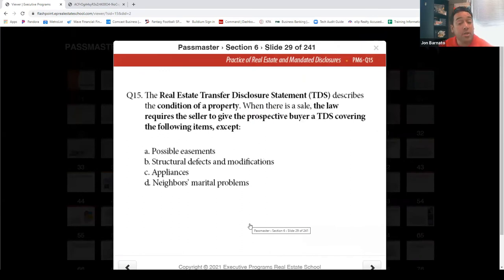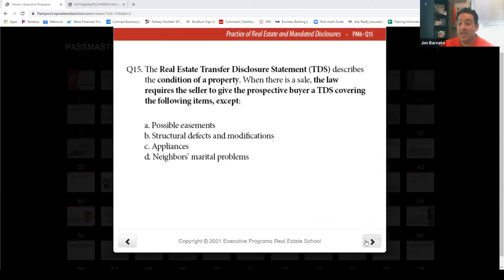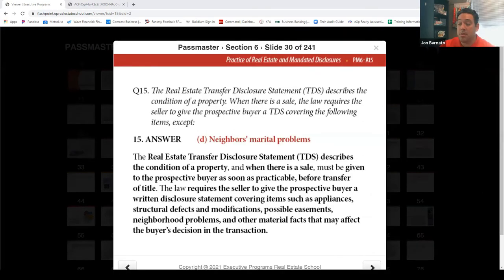The real estate transfer disclosure statement, TDS, describes the condition of the property. When there's a sale, the law requires the seller to give the prospective buyer a TDS covering the following items except. D. Yeah, they don't have to disclose marital problems.